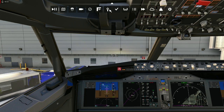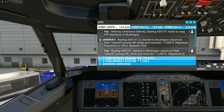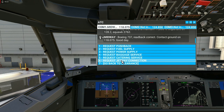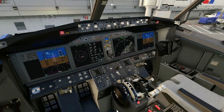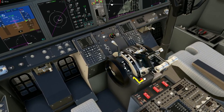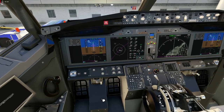Now we have clearance already. Did I get clearance for takeoff? Pretty sure I did. So let's get some pushback going. Midway ground, Boeing Alpha Sierra X-ray 737 requesting pushback. Boeing Alpha Sierra X-ray 737 pushback request accepted.